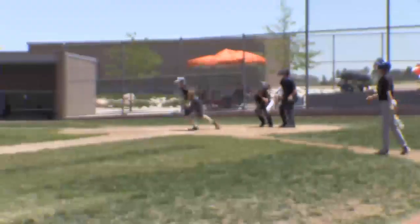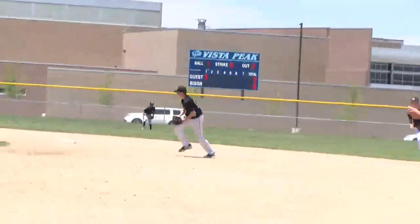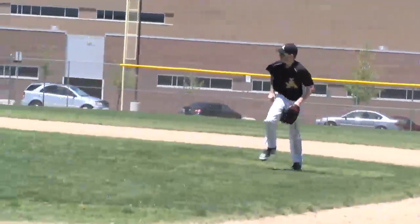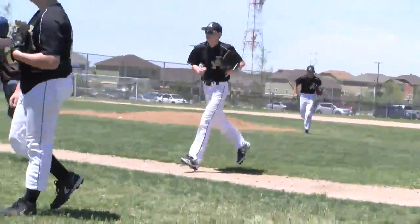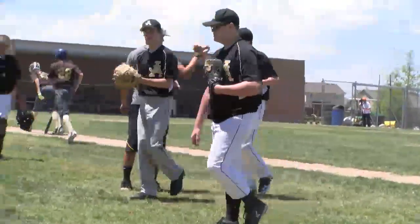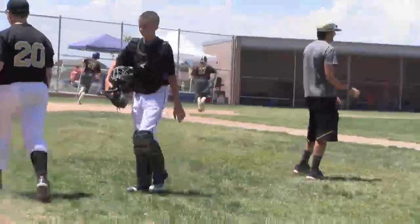1-0 pitch is going to be a short fly ball. Second baseman is there, makes the catch for the final out. So after a half inning in the books, it's 3-0 Skyview, and Jefferson Academy coming to the plate. You're watching the game of the week here from Vista Peak High School in the Bash Invitational Tournament. We'll be right back.